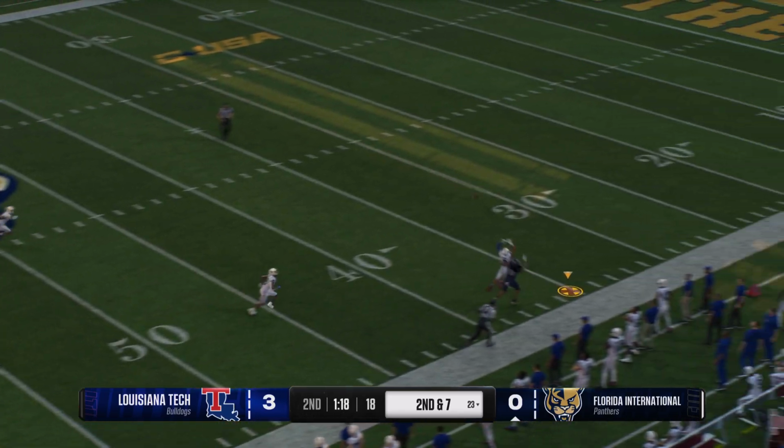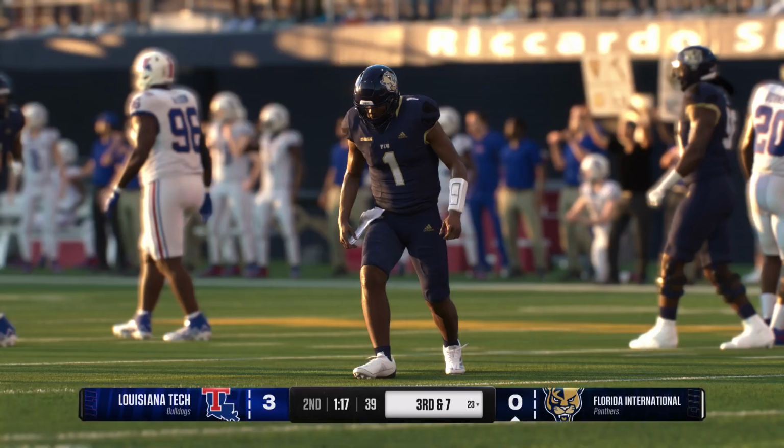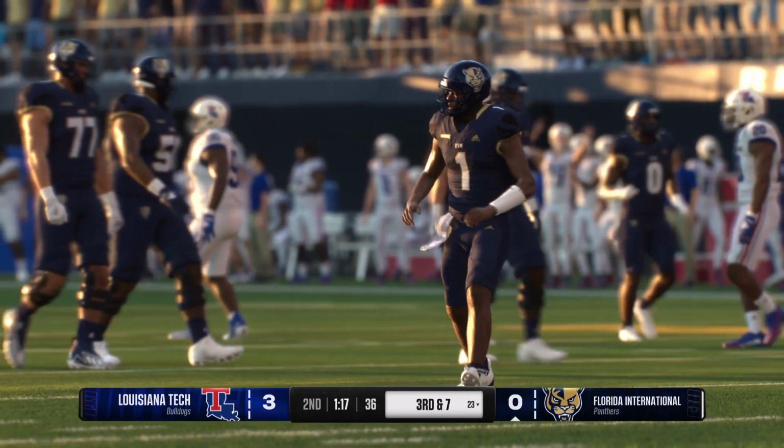To the air, it's Jenkins. Lofts one high and deep. And they wanted it all on that incomplete pass. Instead, they're looking at 3rd down.